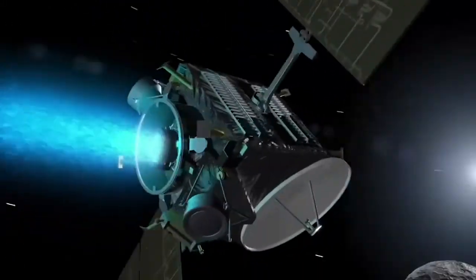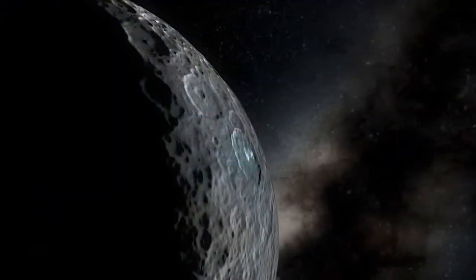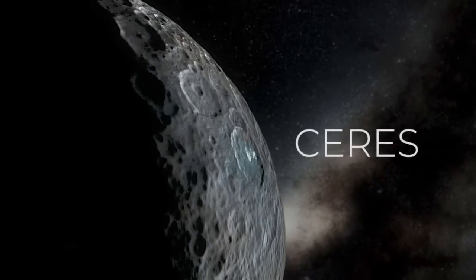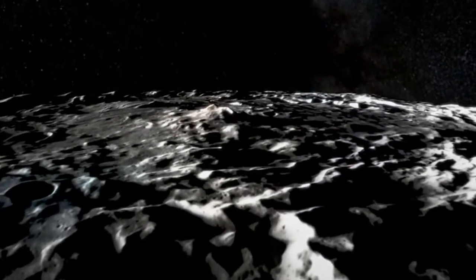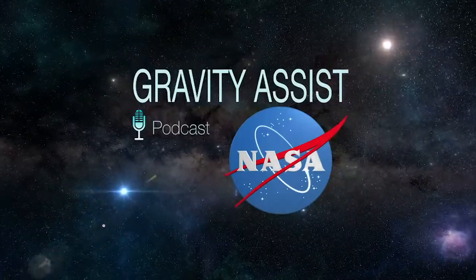In the asteroid belt is a huge dwarf planet. It's called Ceres. Does it have an ocean underneath its icy crust? Let's find out. Hi, I'm Jim Green, Chief Scientist at NASA, and this is Gravity Assist.